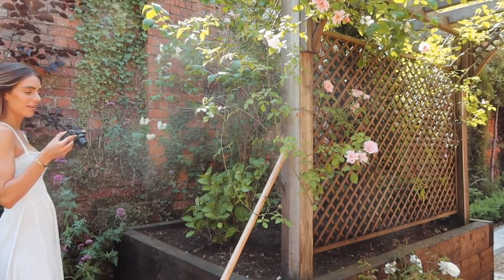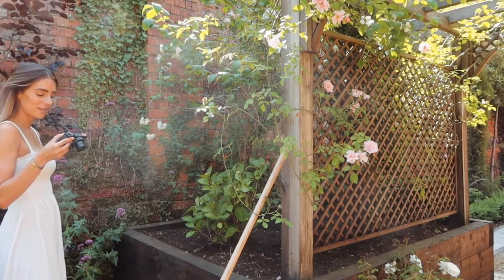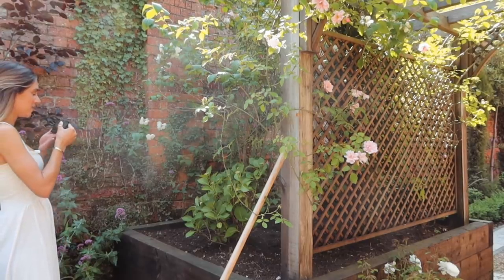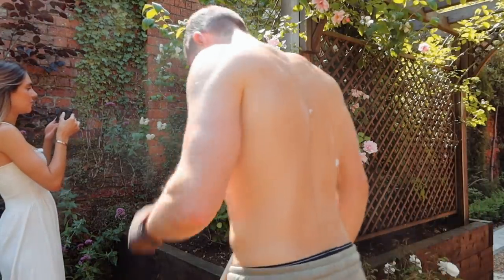Oh, look who's here. Meow. We are just going to help me garden the design of this area.